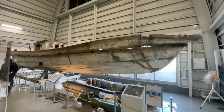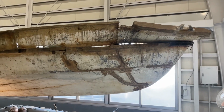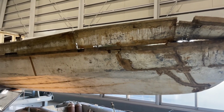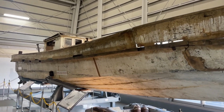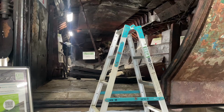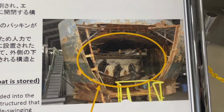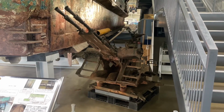This small ship here was hidden in the back of the big ship, and it was used to do missions such as kidnappings and etc. This is where the ship was hidden, and they could open the back end of the ship to send out the small boat. This was found aboard as well.